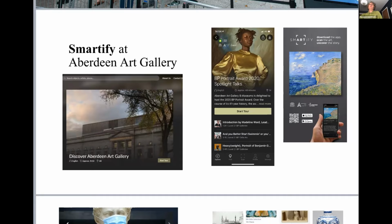We followed up with Discover Aberdeen Maritime Museum, and in October we added some staff picks from the BP Portrait Award. These are short spotlight talks where app users can look at a portrait and listen to one of our staff talking about their selection.